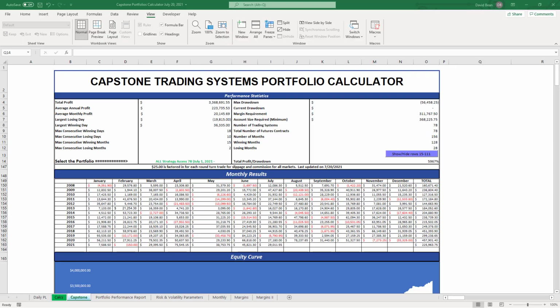Brand new equity peaks in the portfolios yesterday in 5 of the 8 portfolios. Big trading day. Nice longs in the stock indexes. Nice shorts in crude oil, putting us there. This is the All Strategy Access 78.